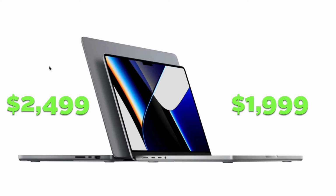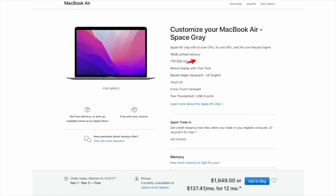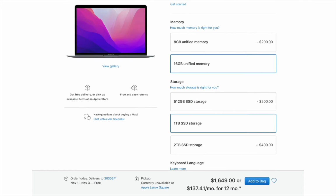Where the MacBook Air starts at a budget-friendly $1,000, the 14-inch MacBook Pro now starts at double that at $2,000, and the 16-inch at $2,500. And of course, those are all at the base configurations. Minimum amount of CPU and graphics cores, unified memory, and storage. For the sake of our conversation, I have the M1 MacBook Air with 8 CPU and GPU cores, 1 terabyte of storage, and 16 gigs of unified memory.